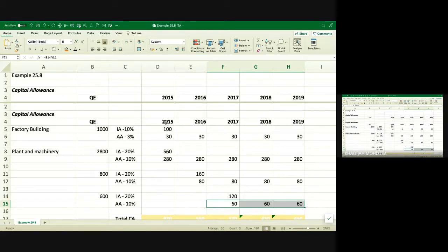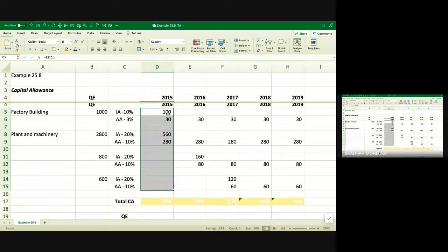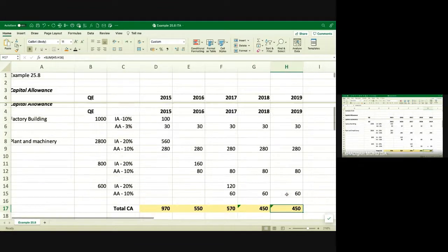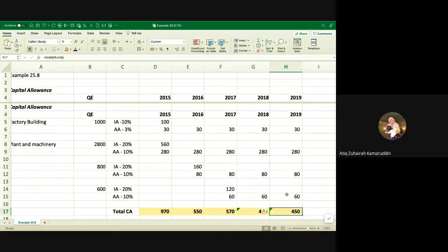So for example, for YA 2015, these are the available CA, right? So we want to compute what is your CA for the respective years of assessment. So for example, for 2015, you have 970, 550 in 2016, and 2017, 570, 2018, 450, which is actually from here, right? So all these give you the total CA for the year. And then for 2019, you have 450. So far, so good. Are you following? Yes, madam.